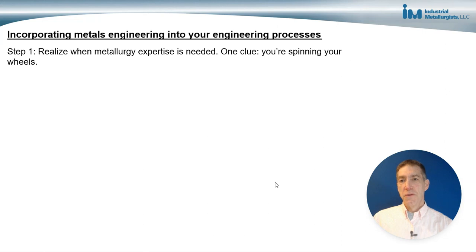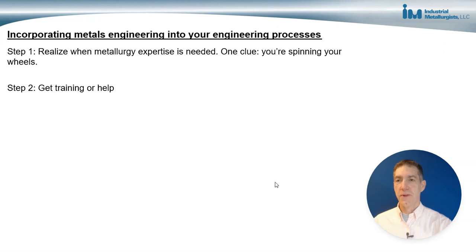So if you want to incorporate metals engineering into your engineering process, the first thing is to realize when metals engineering expertise is needed. One clue is that you're spinning your wheels, your problems are still lingering, maybe your manufacturing line is limping along, or your products are not passing their tests, you're having to repeat tests over and over again, and product launches are delayed. The second step is to either get training or get help. Learn metallurgy or get help from a person who has metallurgical engineering expertise.